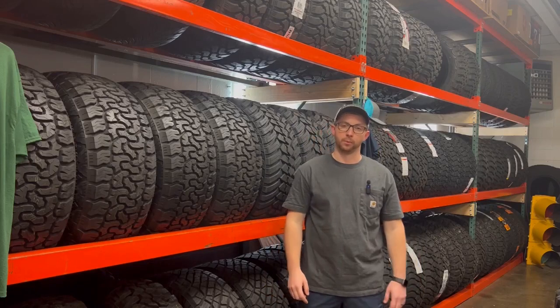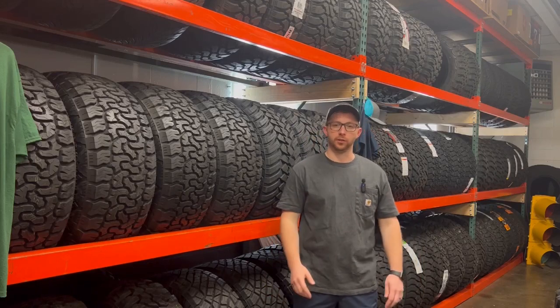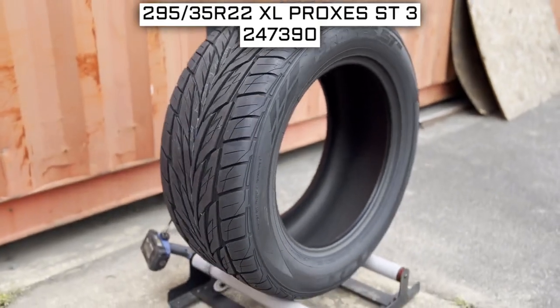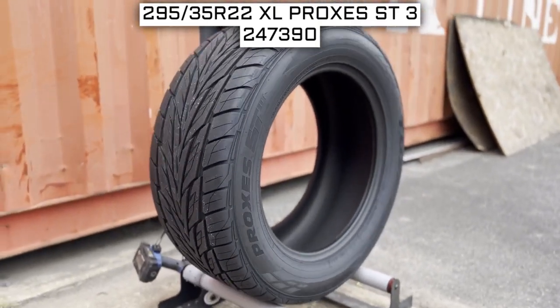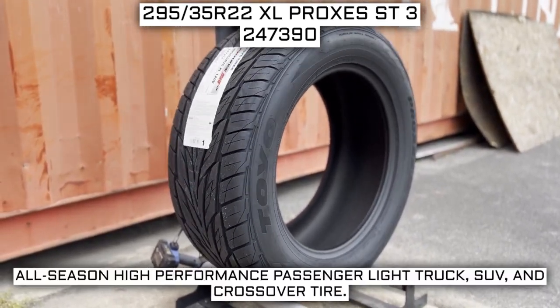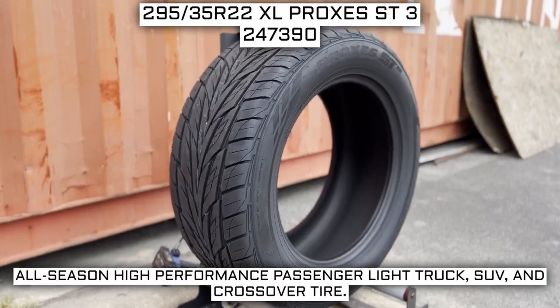Tires. They're super important, but can also be super confusing. Let me help you with your next set. Today we're looking at two 295/35 R22 Toyo Proxes Sport tires. This is a Toyo brand tire. It is from the Proxes ST3 series that they offer.